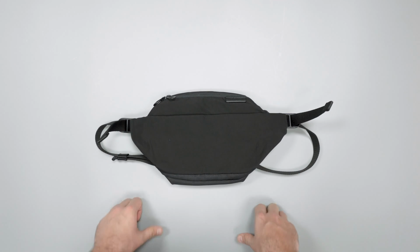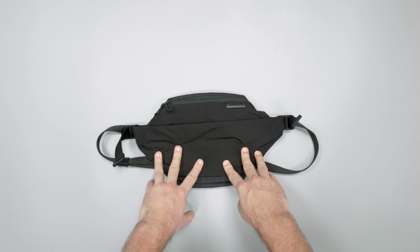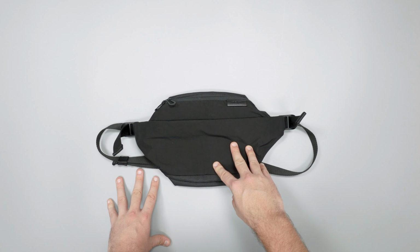But there you have it. That was just a real quick look. Don't have a ton of experience with this sling just yet, but we are going to be testing it and putting it through its paces. But yeah, just a real quick look review of the Côte&Ciel Isarau small sling.